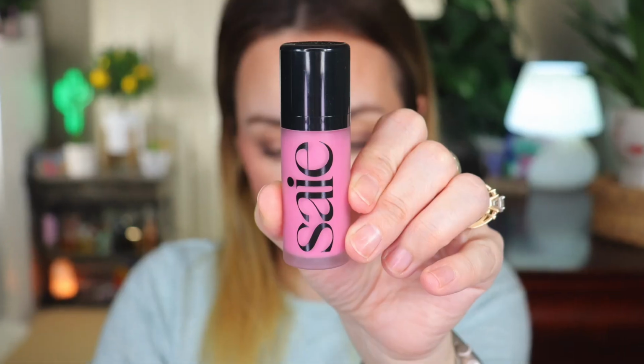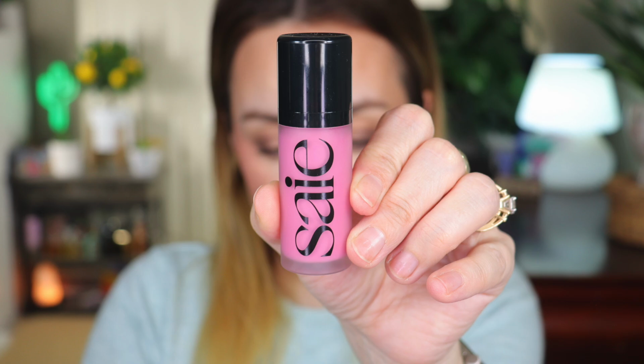Oh, I guess I should have used my new brushes. Okay, that's okay. We're gonna use them for eyes. Now for blush, I really wanted to try this Saie Dewy Blush in the shade Baby. Maybe we'll try this in another video, but you know what? I'm gonna use this on the lips later on, so we're gonna put that on the lips.